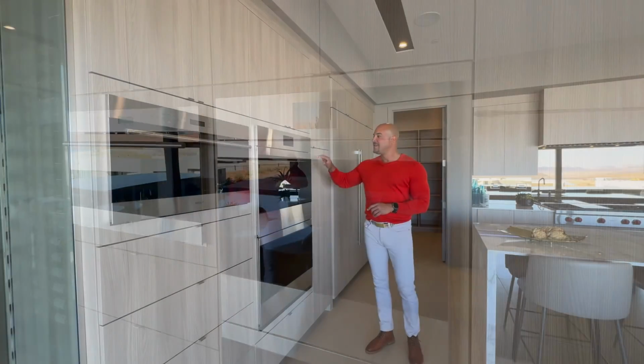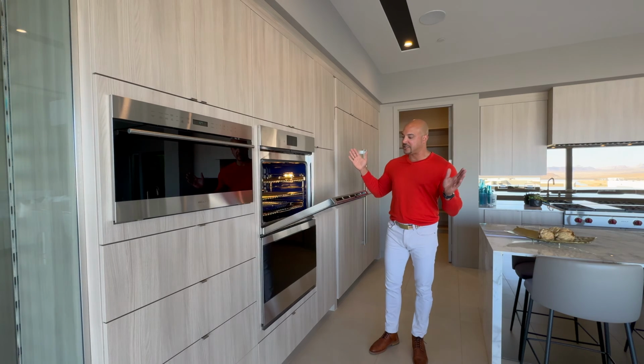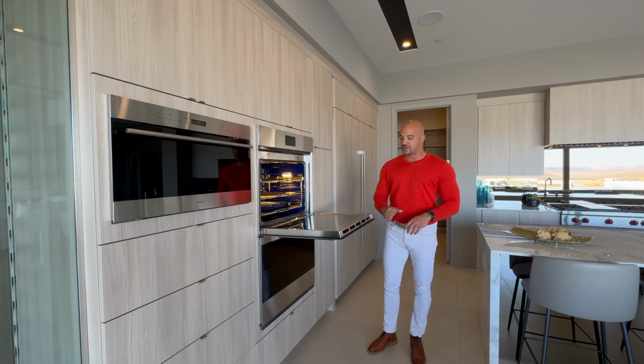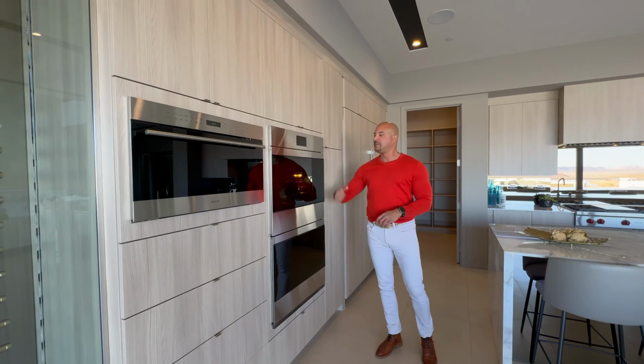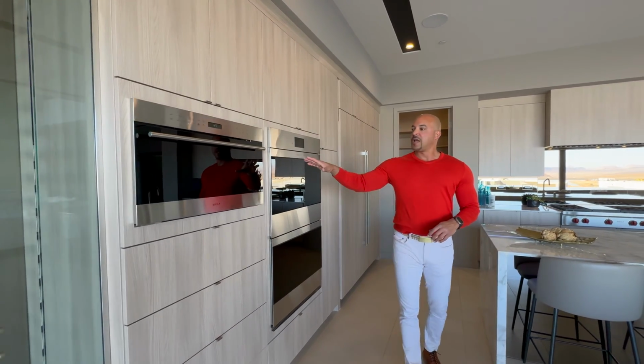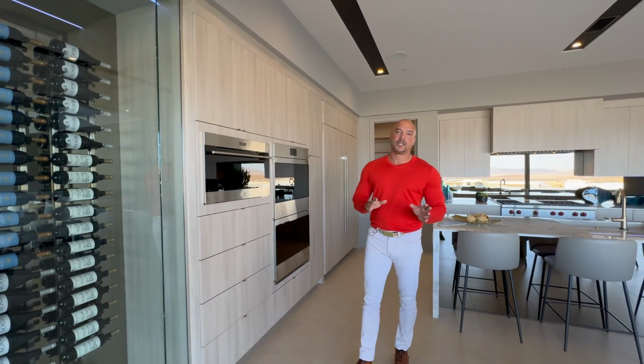Kind of thought this was neat. So instead of having a bar here, you touch it and look at this. It automatically deploys down. Very, very cool. But you know, if you don't like fingerprints, this could be somewhat of an issue. Here we have the built-in Wolf microwave. And again, just clean, elegant, lovely.